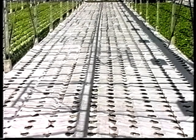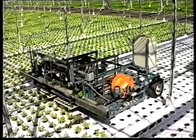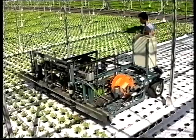In a water system, the soil has been replaced by concrete channels covered with plastic. The growing medium here, of course, is water, to which all the essential ingredients have been added. This is continuously recirculated, while its nutritional status is monitored by computer. The plants are placed by machine into the flowing water.